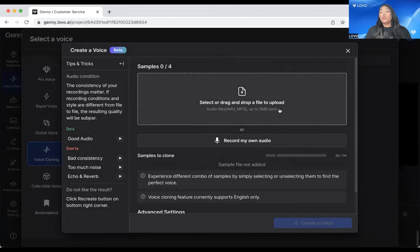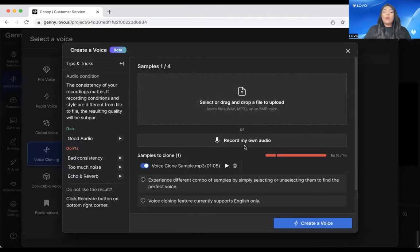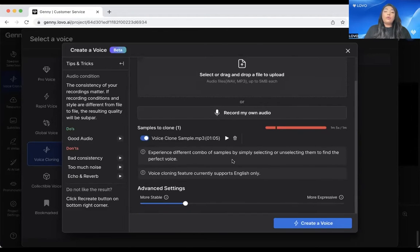So you have two choices. We can either drag and drop a file. We only need a minute's worth of voice cloning data, or you can record your own. So for this purpose, I'm just going to select one that I have. And this one is 1 minute, 5 seconds long. And what we can do here is play it back so you can hear it.